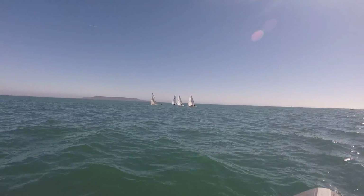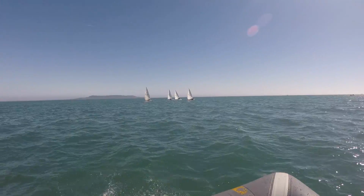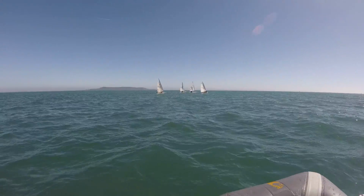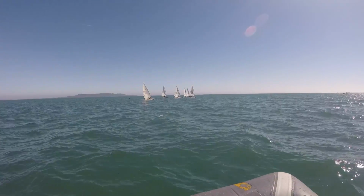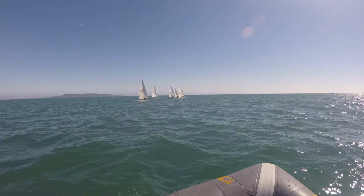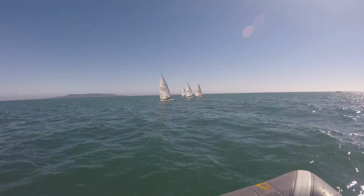So, reasonable start, everyone's a little bit too nice, and there was probably about a boat length and a half off the line, so there was no conflict, but at the same time I think someone could have pushed it a bit more there. So hopefully the next start we get lads pushing the line a bit more, and we'll mention the current.